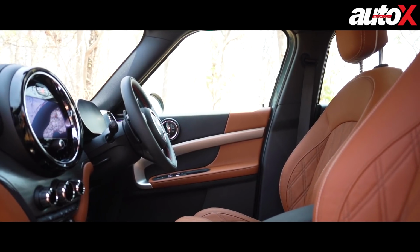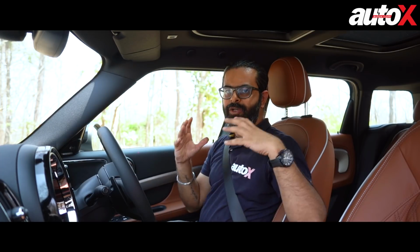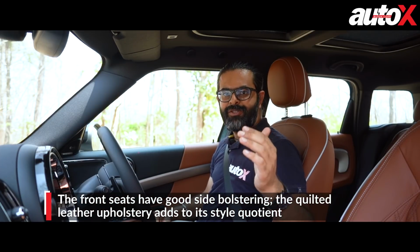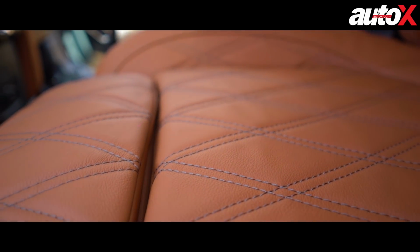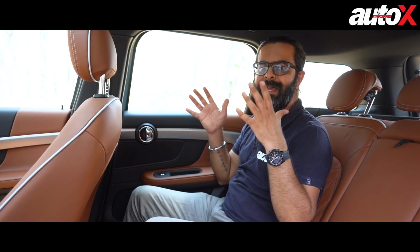In terms of features as well, the Countryman has a lot more to offer. The front seats are electrically adjustable. You get a wireless Apple CarPlay system as well. You get head-up display, automatic tailgate, and a lot more. These quilted leather seats are not only good to look at but are amply comfortable as well. For the front driver and the passenger, you get a little bit of an extension for improved under-thigh support as well. The Countryman is quite a large car and it shows on the inside as well.